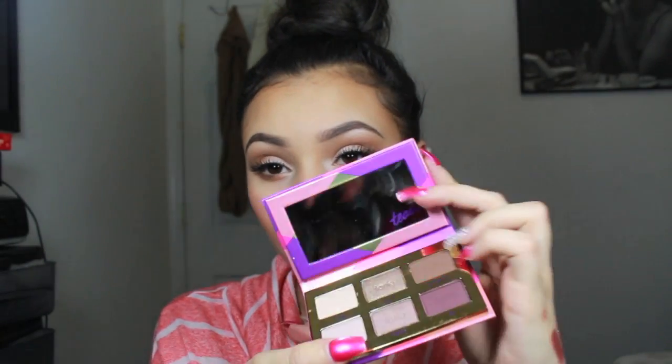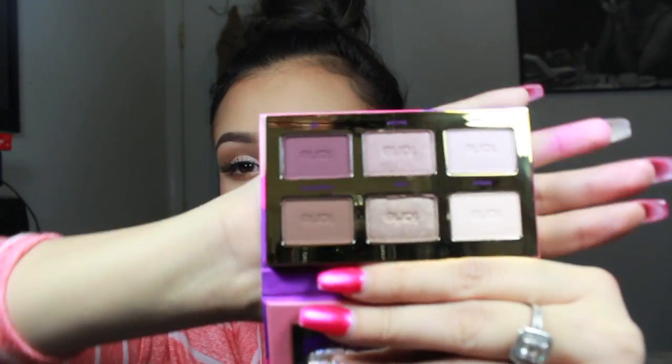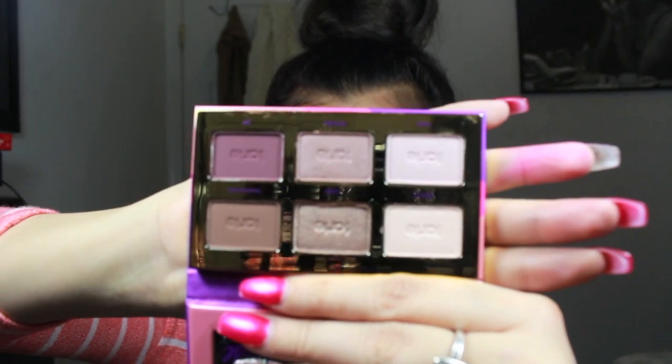And you get 6 shades in this little thing and a mirror. So if you're a person that likes to do your makeup on the bus, in the car, or just throw stuff in your bag to touch up throughout the day, this is perfect for your bag. I love this, especially because when I'm packing my makeup, especially when I'm staying over at my sister's house in the city, I don't always want to take a big palette with me. So, oh my gosh, yes. This is what the shades look like.